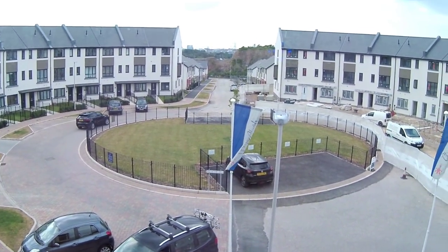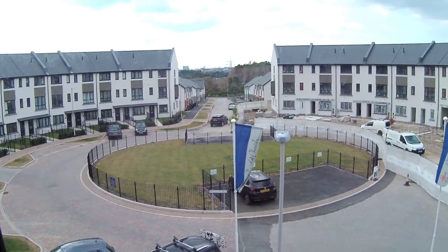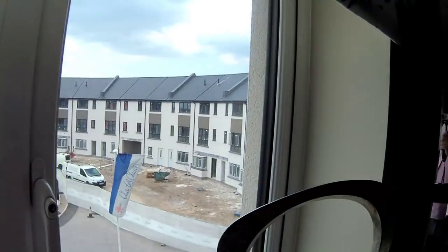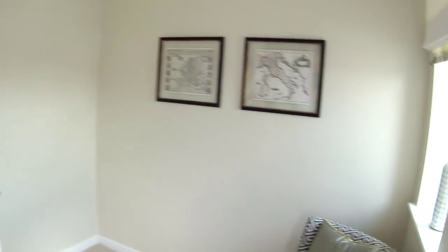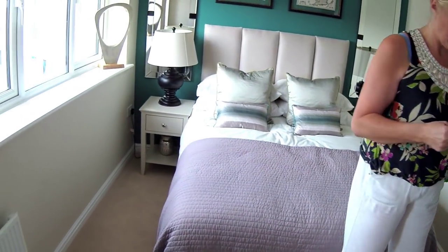There's a lot of work. That's got to be the biggest pile of soil I've ever seen. That's higher than a house. Maybe that's part of the quarry, though. Anyway, this is the great thing about Persimmon and Charles Church, taking these brownfield sites and regenerating them, giving places for people to live. So your bed could go at either end in here. You've got plenty of room for wardrobes and additional furniture. Lovely.